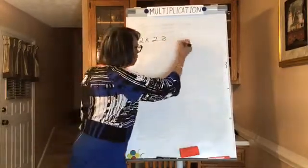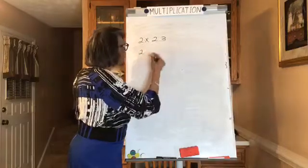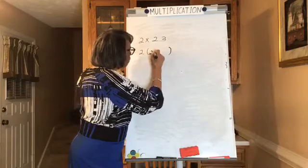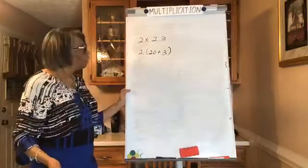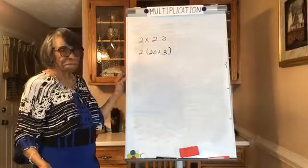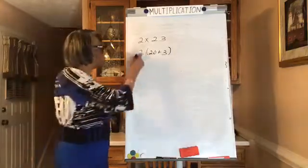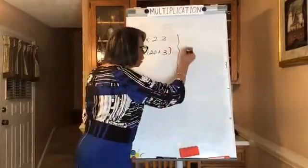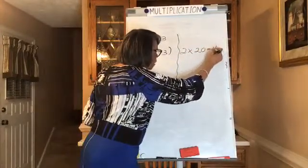Okay, I'm going to expand 23. And so that's 2, and we now know that that is 20 plus 3. So I'm going to use another symbol that really means multiplication as well. All right? So this is the same problem, just written in another form. So I expanded 23, and I have 20 plus 3. Now I'm going to do the same thing we just did. I'm going to multiply each one of these. Okay, so I'm going to multiply 2 times 20. And that is 40.